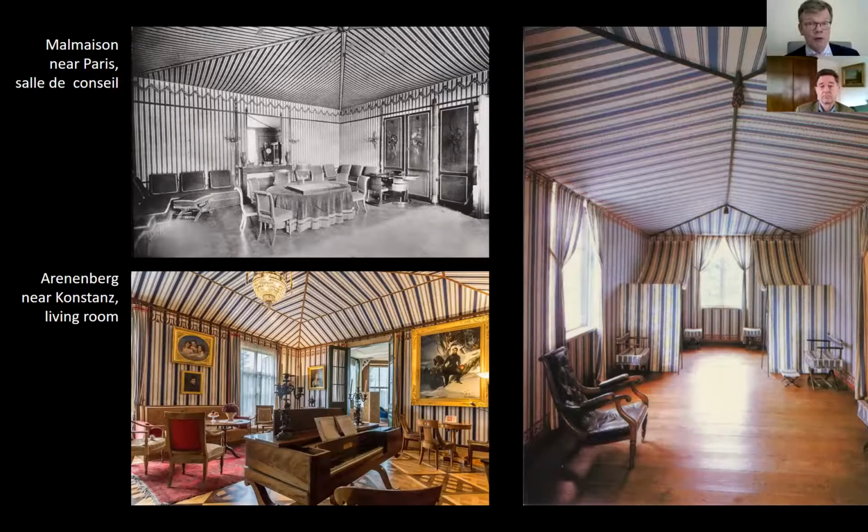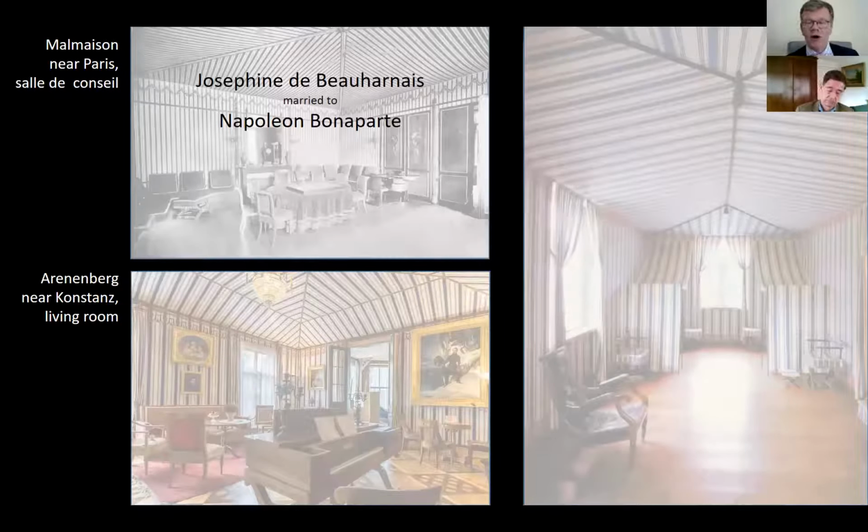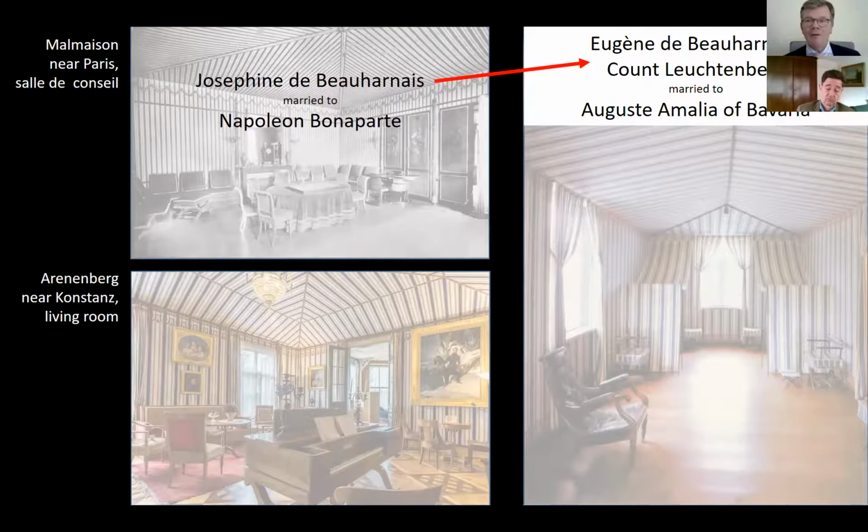Now, why? There were even more of them, but why? Because Malmaison was the country house of Joséphine de Beauharnais, who was the first wife of Napoleon Bonaparte. Napoleon, I'm pretty sure you know who it is. So she was married to him. She had no children with Napoleon, but she brought 2 children to her marriage with Napoleon. One was her son, Eugène de Beauharnais, who married a Bavarian princess, so to the court of Bavaria, and became Count, which is a noble title in Europe, Count Leuchtenberg. And she had a daughter, Hortense de Beauharnais.